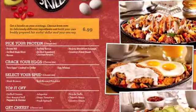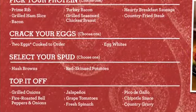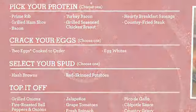Step 2. Crack your eggs. Guests have the option to select 2 eggs. Now, guests who are building a skillet for dinner may want to skip eggs, which is fine. On the order form, guests can check off how they'd like their eggs cooked.